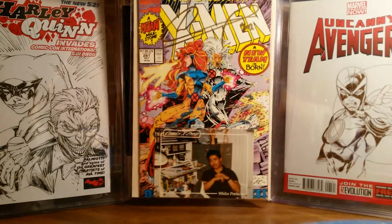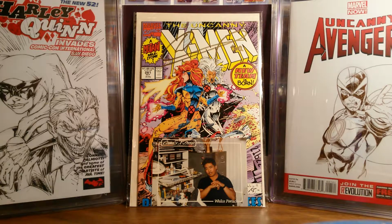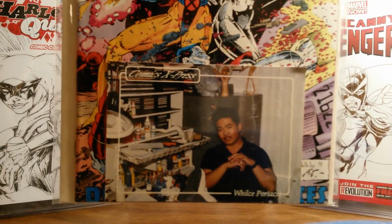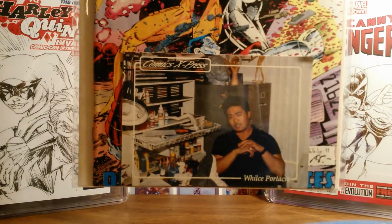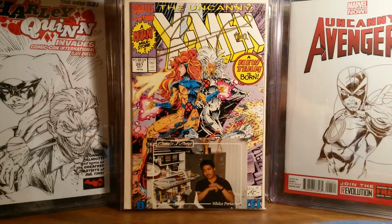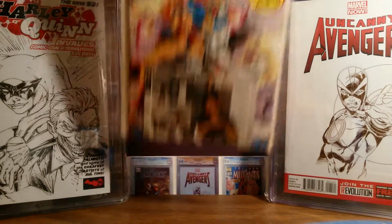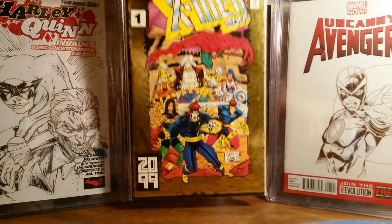Now this is another one you got through the mail. Uncanny X-Men 281, signed by Walsh Particio. And what's cool is the certificate is actually a picture of Walsh Particio, and on the back of it, of course, it has all the information. Comics Express is where I got this, and that's what, 25 years ago now? I mean, to me these books aren't old, but it's surprising how fast time flies.